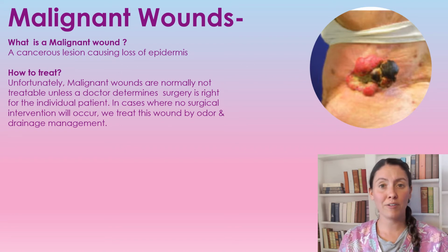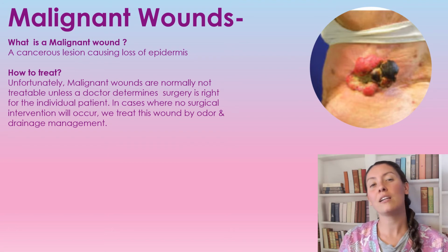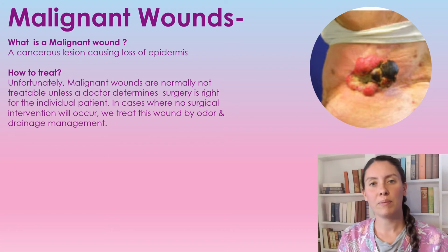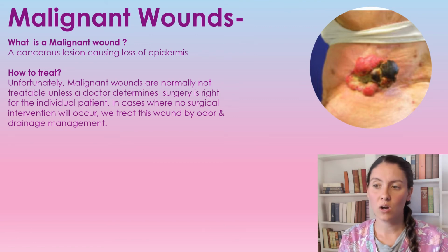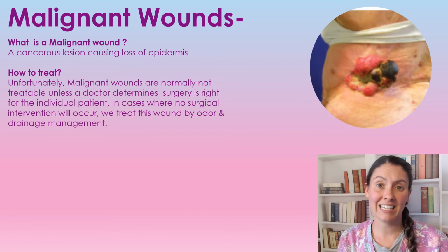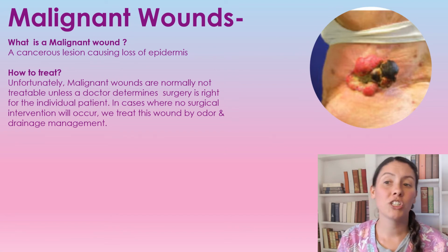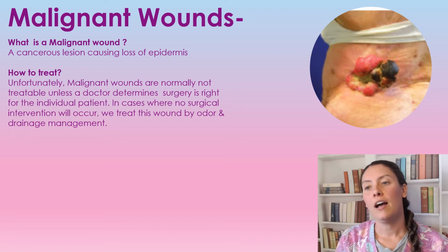Sometimes it's away from their actual original cancer and it's just spread. So it's just kind of random sometimes where it happens. But with cancer lesions, what happens is it starts eating from the inside out. So you have that loss of skin tissue because of the cancer. Now, unfortunately, most of the time, these are not treatable.